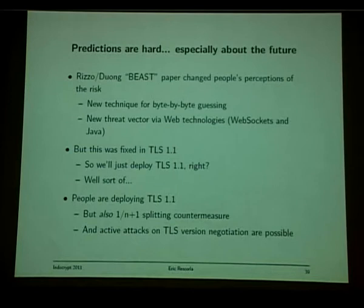Unfortunately, we misestimated how hard it was. And so earlier this year, Rizzo and Duong showed a paper that they called BEAST, that had 2 improvements on this attack. First, they had a new technique that allowed you to do byte-by-byte guessing, so you didn't have to guess a whole block at a time. And they showed a new threat vector via web browsers that basically allowed you to attack web browser connections. So that seemed bad. It's not as bad as you might think, but it's bad.